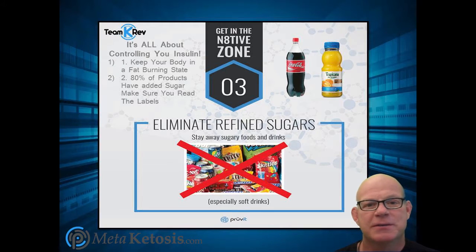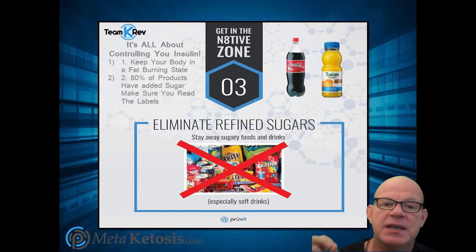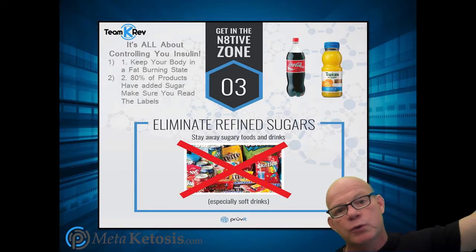Per 8 ounces, or excuse me, 29 grams of sugar per 8 ounces. It has, in that same 16-ounce bottle, 58 grams of sugar. There's no fiber. There's nothing to slow it down. It almost immediately reacts in the bloodstream, sends your insulin through the roof, right?